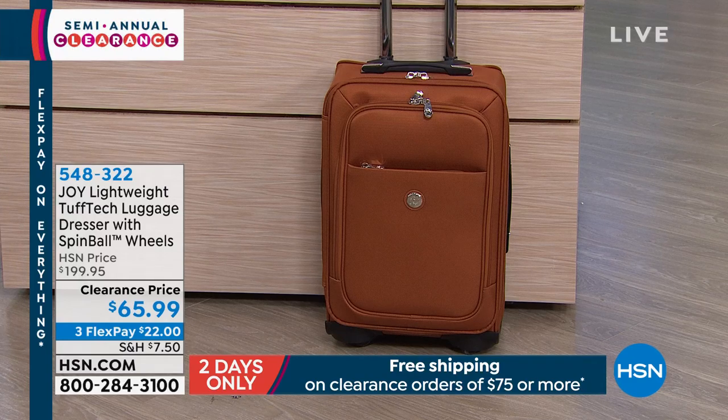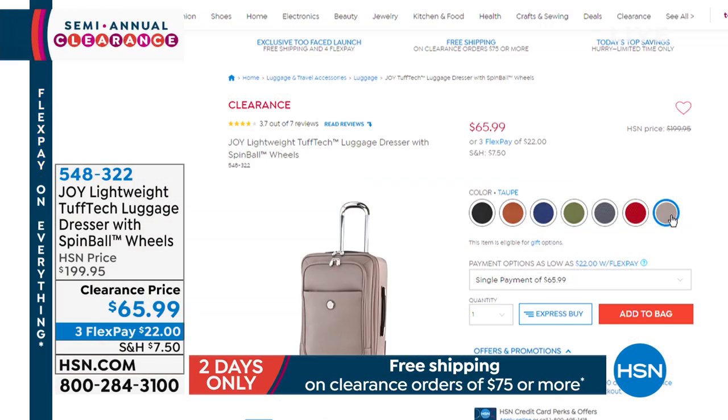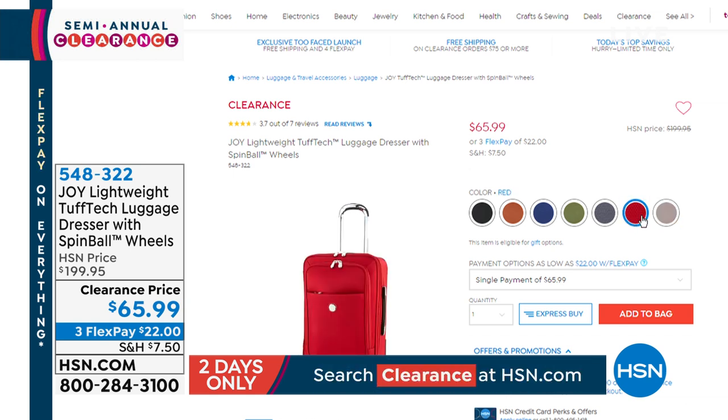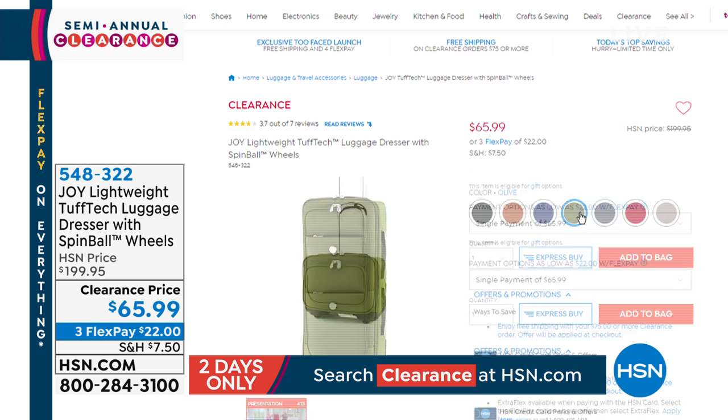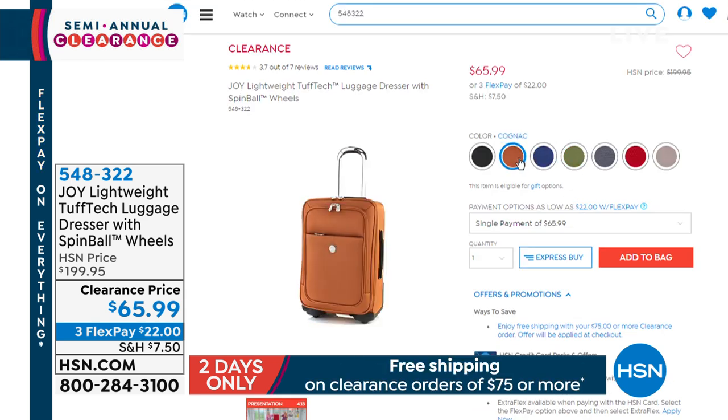So yes, some of the navy, and it's in the same color family. There's the taupe. There's that red, which we've got out here for you. Platinum gray, which is gorgeous. Olive, a few olive. The navy, cognac, and the classic black.